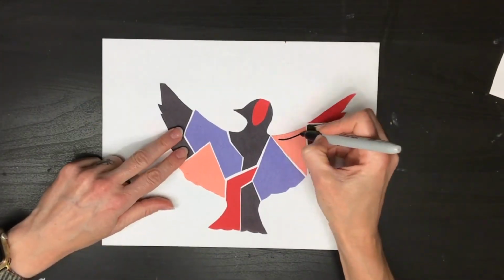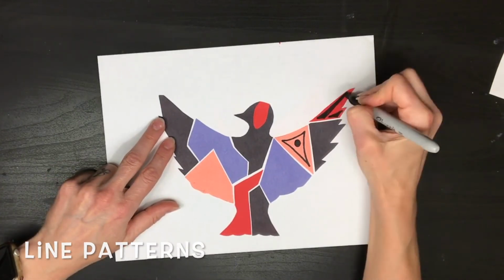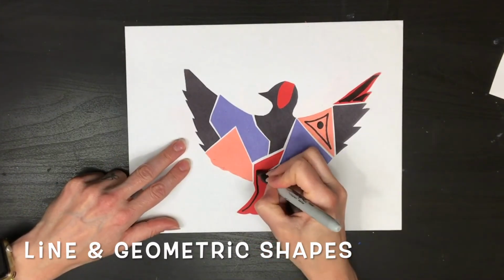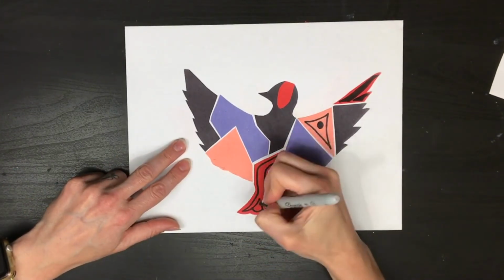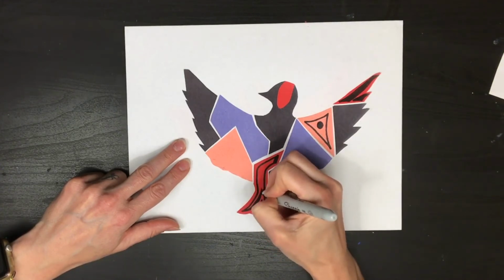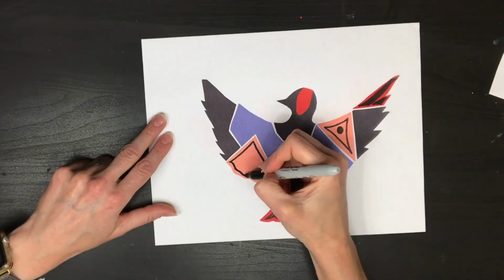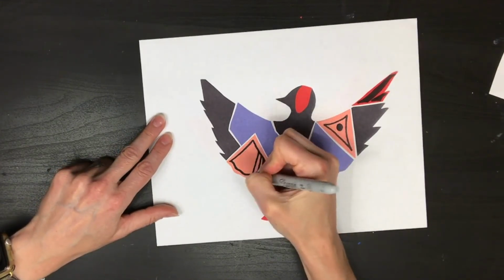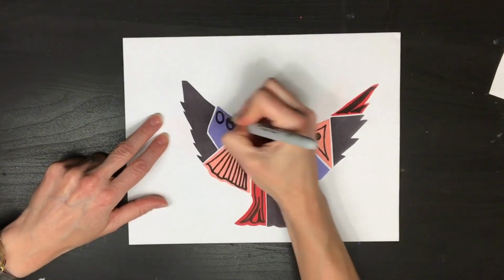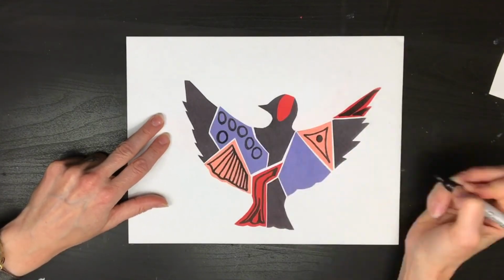So now I'm going to use my Sharpie and I'm going to just draw some line details within the bold colors. So any kind of simple line patterns or simple geometric shapes, and you can use any kind of marker. I'm using a Sharpie, but you could use a washable marker too. That would work just as well. And you can probably even draw in the black spaces if you have some. I'm going to only draw into my colored spaces, but you can probably draw in your black spaces as well. So simple line patterns in the bold colors. Let's see how this one comes out.